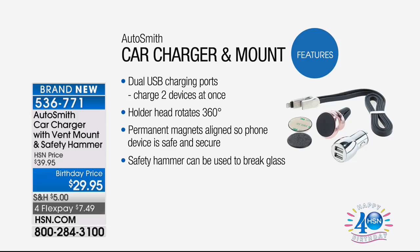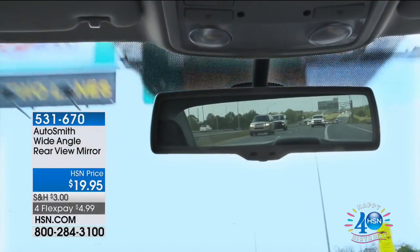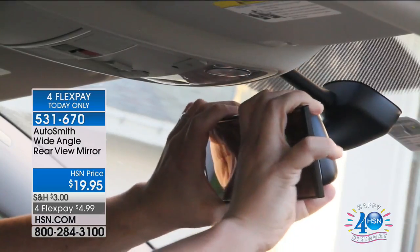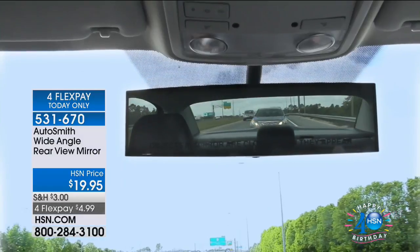We are about 15 minutes and counting till you're going to see this. But coming up next is something that every single car needs to have. It is our AutoSmith. It's a wide angle rear view mirror. It just clips on. This is installation. You're looking at it right there. You clip it on and you can see so much more. In fact, it was one of the big things that my daughter was talking about, because especially when you're learning to drive, very, very scary if that window just blocks your view. We're gonna fix it and more on the road coming up next.